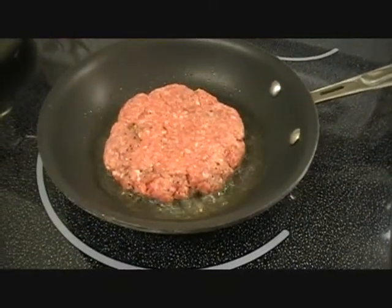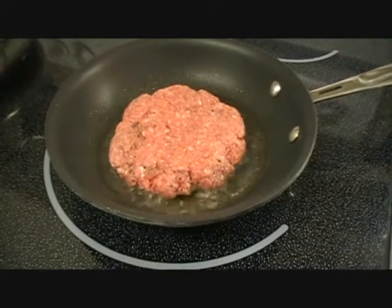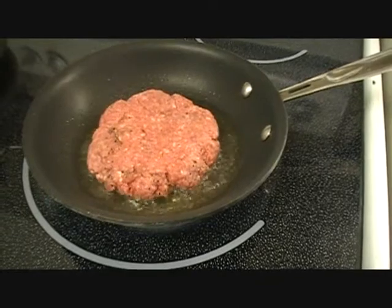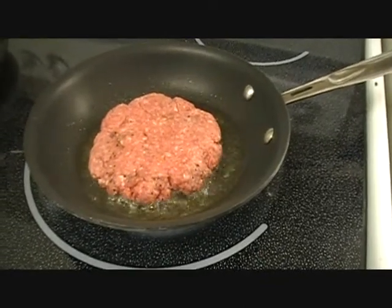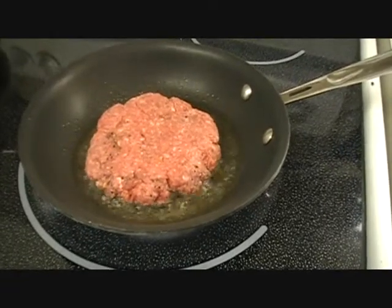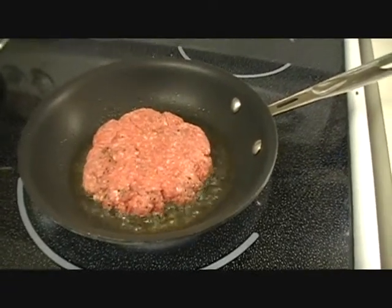It's a gray day in State College today, so I'm not outside on the grill. But sometimes I really do like to do a burger like this. That's olive oil down in the pan just a little bit. And then I'm gonna sear it on both sides, and then I'm gonna stick it in the oven to finish it off.